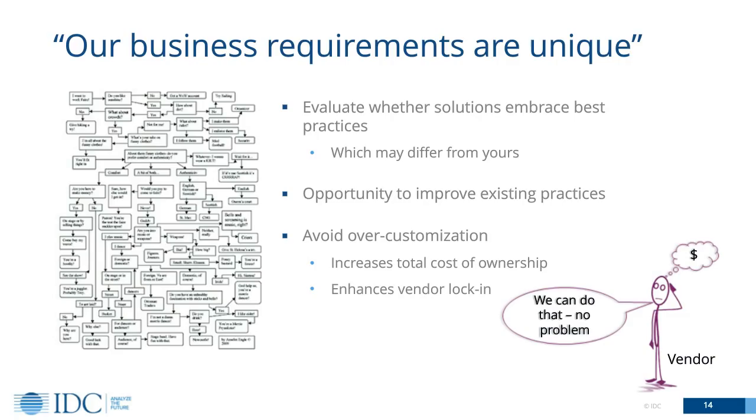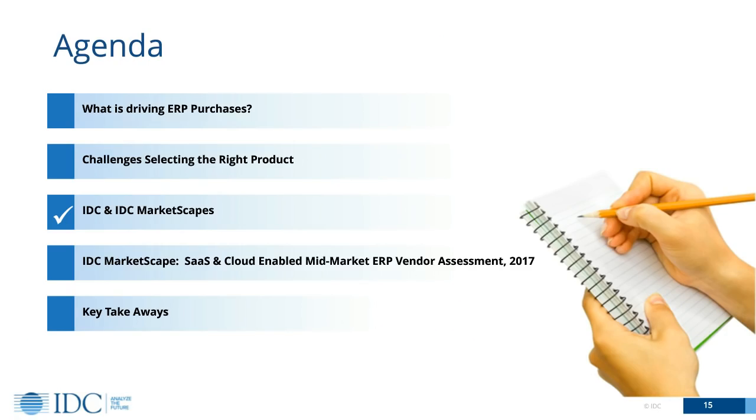IDC is a research firm. We help companies make the right decisions so that they can understand what they need, how to bring it forward, how to utilize it, and get the best out of the system selection that they need. We cover every area of technology you can absolutely think of, from phones to databases to hardware to all sorts of business processes, outsourcing, and whatnot. So with that brief little commercial, let me take you into the Marketscape.